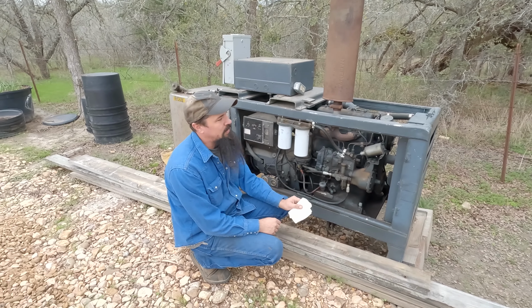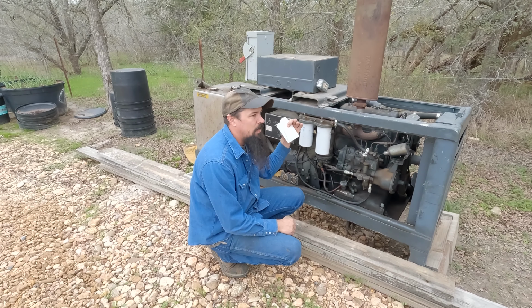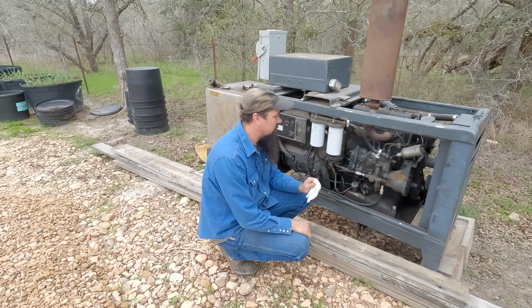Alright, so a couple last things. I've already checked my voltage output. I'm at 120 on each leg, where I need to be. One other thing that I measured, I was at 60 hertz for the frequency, so I'm not frying any of our electronics if we decide to turn those on.